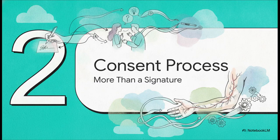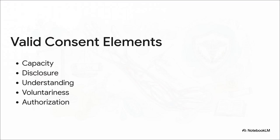Moving on to Section 2, navigating the consent process. Let's bust the myth that consent is just getting a quick signature. Did you know a signature alone doesn't legally prove consent? Crazy, right? It's actually a full-on educational process involving shared decision-making. You need capacity, disclosure, understanding, voluntariness, and then authorization. You've got to clearly explain why the device is needed, plus the risks, benefits, and alternatives. And to really guarantee understanding, use the teach-back method. Have the patient explain the procedure right back to you in their own words.